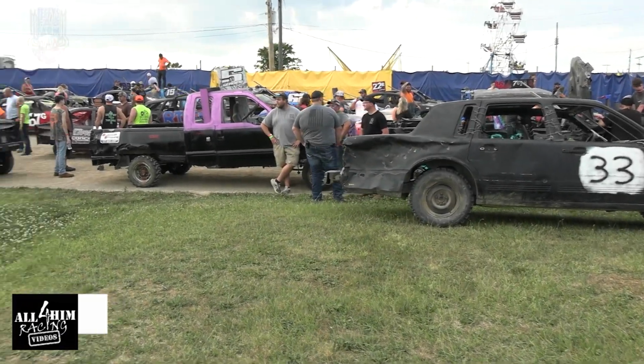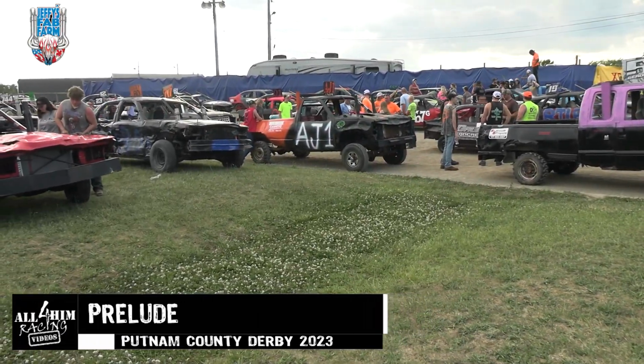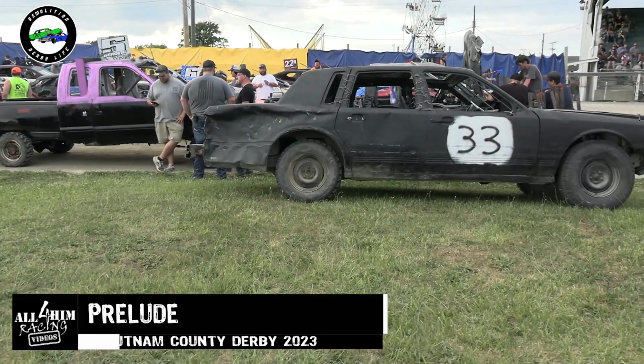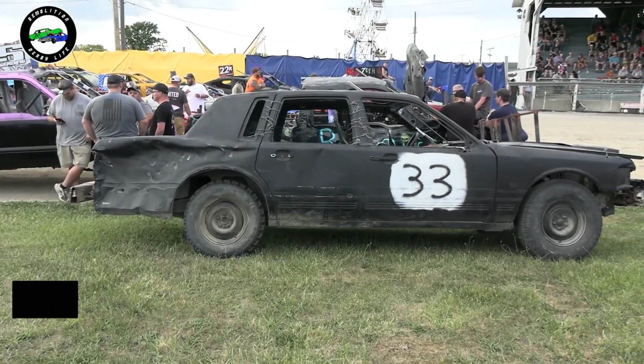Hey Derby World! Well, we are out here at the Putnam County Fair Demolition Derby. It's the 24th of June 2023, and this is always a great show. We always like supporting it.